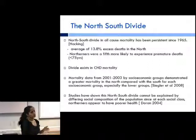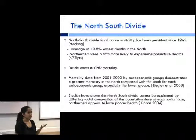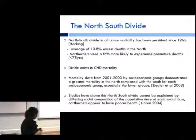So is it because people in the north are just socioeconomically more deprived than the south? Interestingly, studies have shown that if you take someone from the north and someone from the south and match them in terms of their income, their education, the job that they do, despite that, there is still a difference above and beyond that in terms of mortality in the north and the south. So even if they're exactly the same, there is still this fundamental difference, which is a bit unusual. You wouldn't really expect that, perhaps.